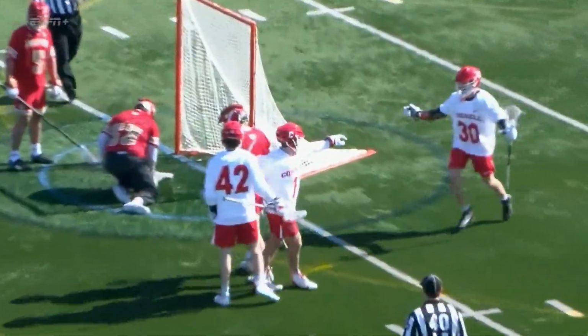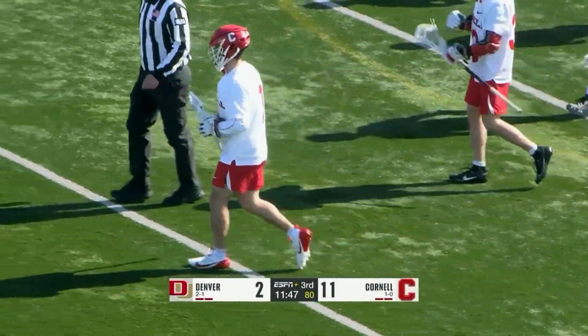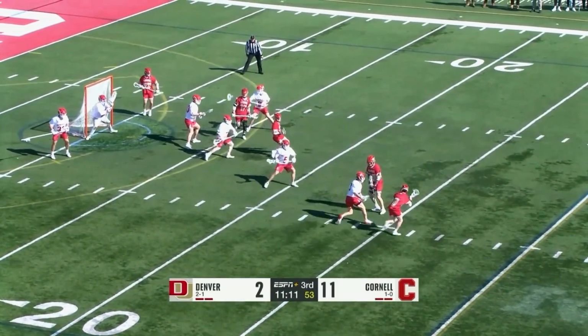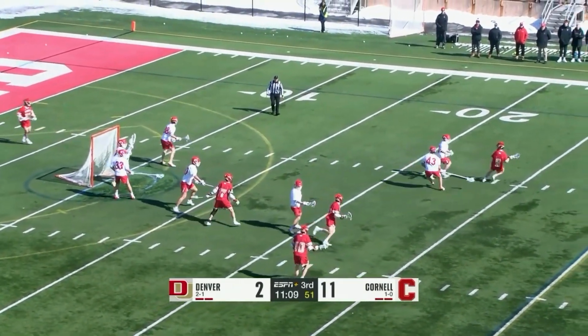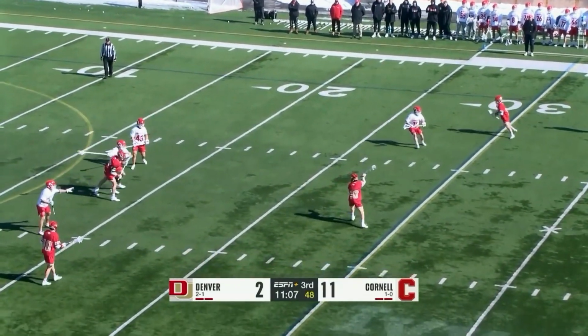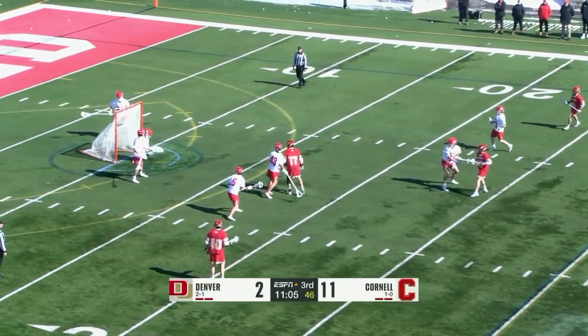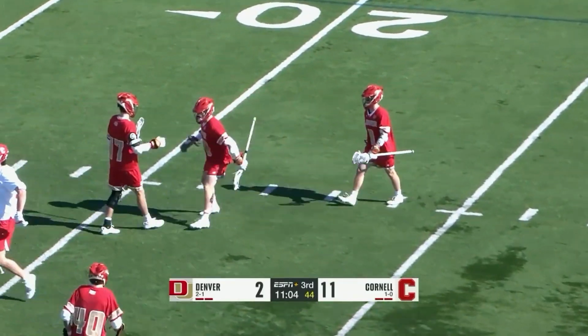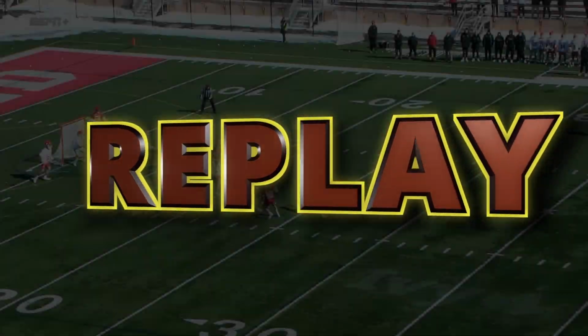Cornell used 49 seconds once they got the ball into the offensive half of the field. I think the difference is for Cornell that Cornell has so many options. Atchison, the lone one of two goal scorers alongside Mick Kelly. Carlson will try from range. And no, not Carlson, that's Joe Taraboletti, excuse me, who gets the third Denver goal of the day.